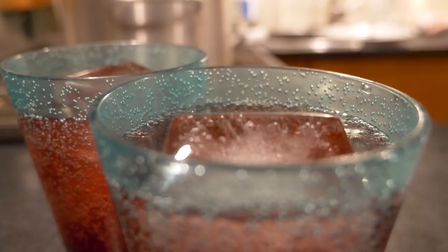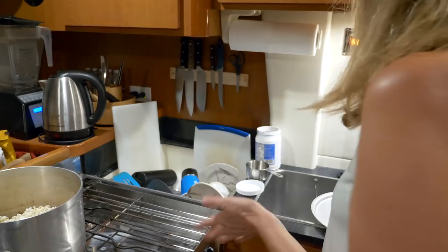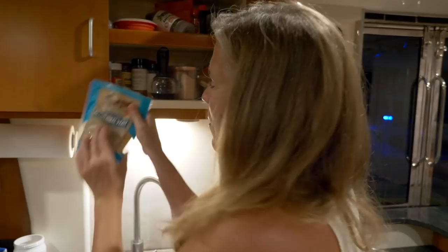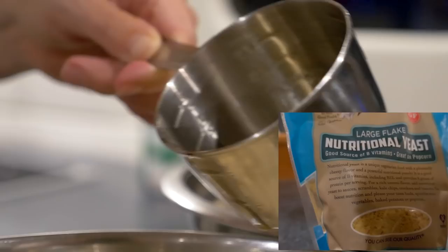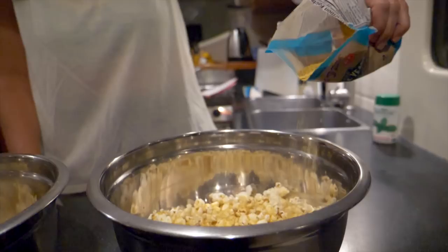Final shake to let all the steam out and then let it sit. That's the key, to let it sit. Five minutes, would you say? Yeah. The other key is I make my own ghee and then we heat this up. The other thing we do is we add large flake nutritional yeast, in addition to garlic powder and onion powder and of course some salt. And this makes the best popcorn.